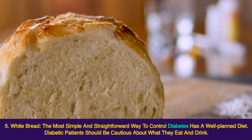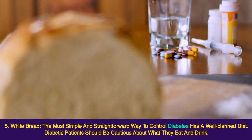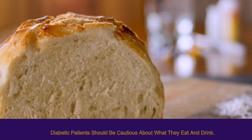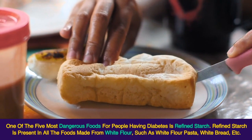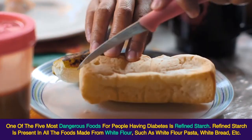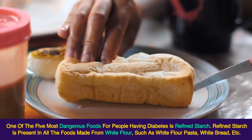5. White bread. The most simple and straightforward way to control diabetes is a well-planned diet. Diabetic patients should be cautious about what they eat and drink. One of the 5 most dangerous foods for people having diabetes is refined starch. Refined starch is present in all the foods made from white flour, such as white flour pasta, white bread, etc.